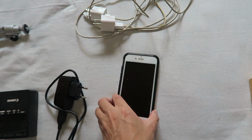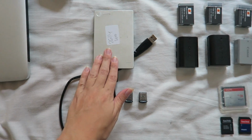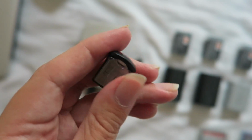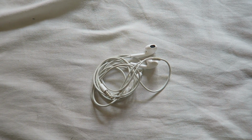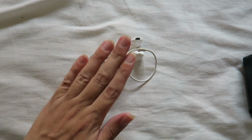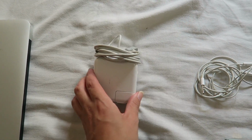iPhone 6, chargers for the phone, 2 GB hard drive, 2 little hard drives, tiny as you can see. Headphones, very important for editing unless you want people at the coffee shop to be hearing that, like that. It's pretty annoying. So yeah, essential. And of course a charger for the laptop.